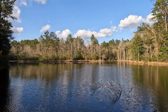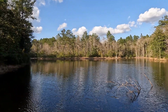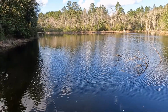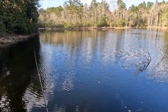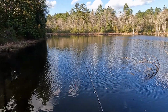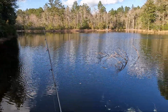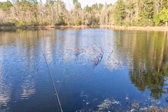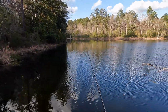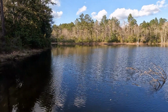Isn't this beautiful? See something looking at it. Didn't want to hit it. It's like a bluegill and a little bass down there. Definitely a little bass right in that area. So a few times I know they've looked at this, so if they look at it and they're not hitting it, you have to change that color on it.